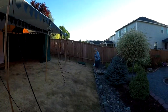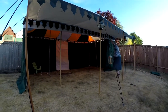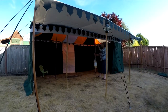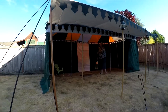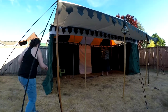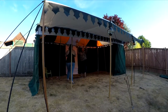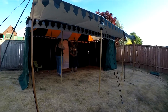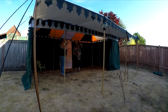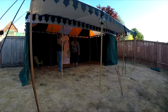You're adding a couple more lanterns, huh? How about this one in the center inside? I have enough chain for it to go all the way up, because I have more chain. Where did Danny go? He went to go get some stuff that he can set out and then take a full picture.